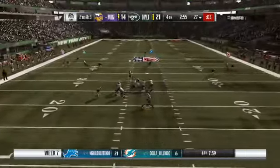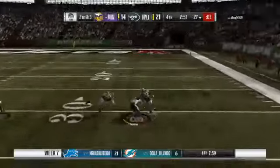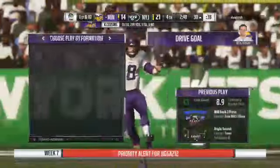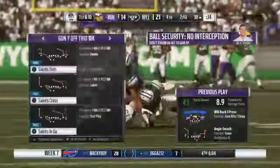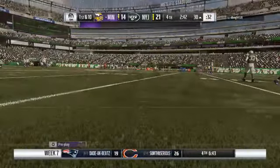Cousins now on 2nd down. Eluding pressure right. Now he'll let it go. And that's caught inside the 35. A big play there. Cousins to Thielen. 43 yards. Well, even after all those interceptions, he's not deterred. Still confident to go deep at work there.